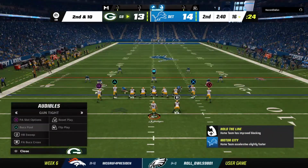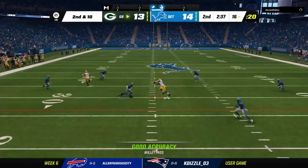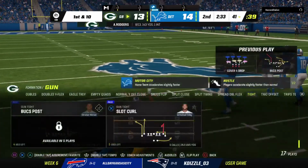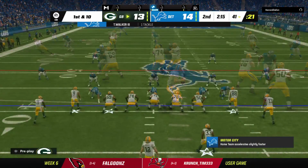So now 2nd and 10 after the incompletion on first down. To throw, it's Rodgers. And he comes back with one, complete. And they're going to get this beyond the 40 before he's taken down. A first down there on a pickup of 25.